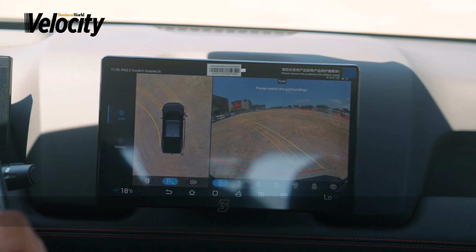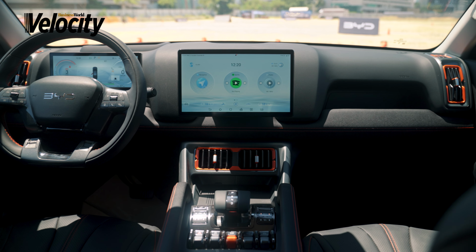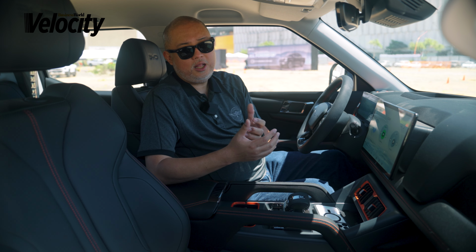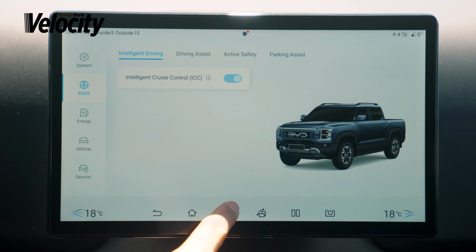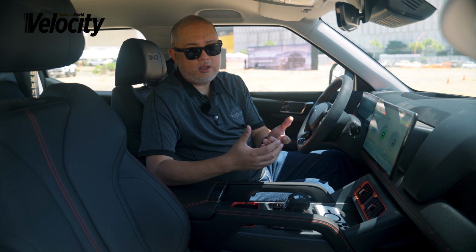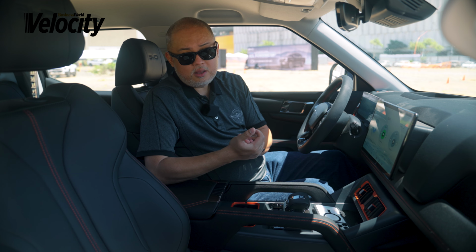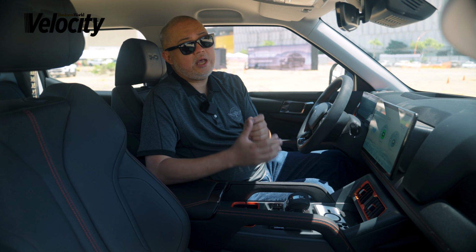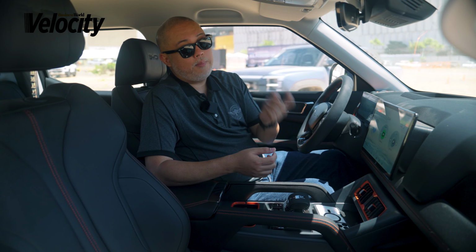BYD is not just proud of its prowess in electric, but also the level of tech that it fits onto its vehicles. The Shark 6 DMO receives the brand's D-Pilot suite of advanced driver assistance systems. BYD further spoils the driver with a head-up display. You can also have BYD Connect, Apple CarPlay, Android Auto, and a whole slew of thoughtful niceties that promise not just heightened safety, but convenience as well. Now let's take a look at the back row.